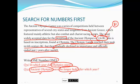So the correct answer over here is not just 393, it is 7 years after 393. So I'll have to do some simple mathematics. In this case, it would be 480. Now, let's say this is our writing answer sheet, and we have space for two questions, 31 and 32. 31 we discussed was 776 BC and 32 was 480. So this is what we will write down on our answer sheet.